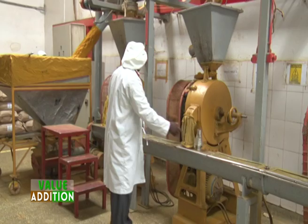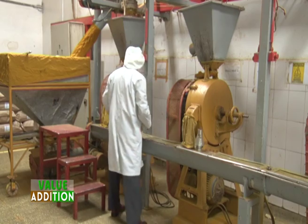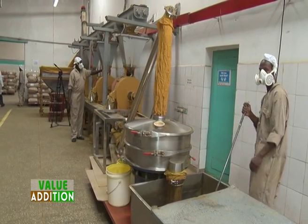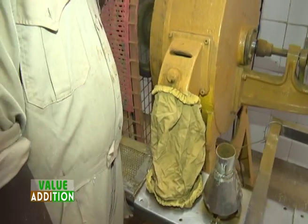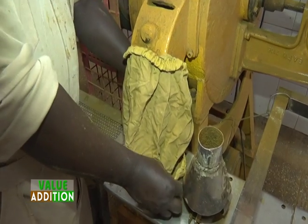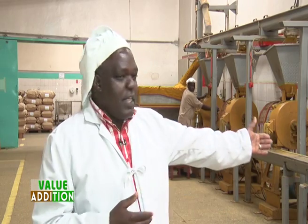There is a machine here. It's a giant machine where we do crushing. This machine is just for crushing. After crushing to a small particle size, then we have other machines which you see here. These machines are now the final. We mill to the customer's requirements, now to the finest, up to the sieving.